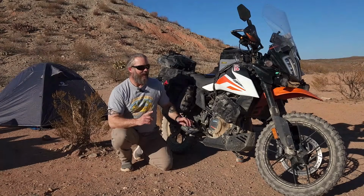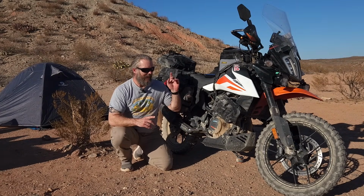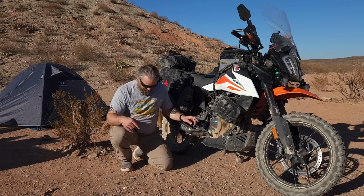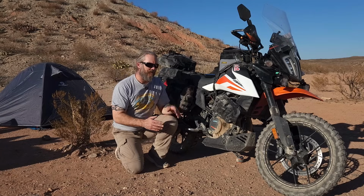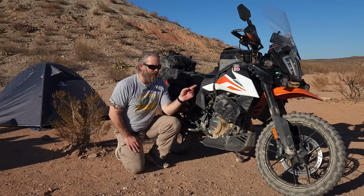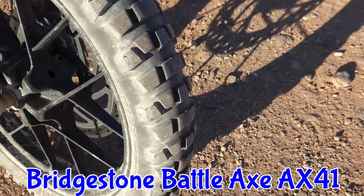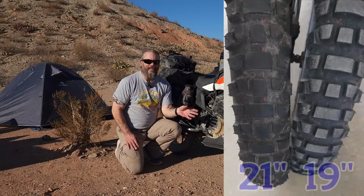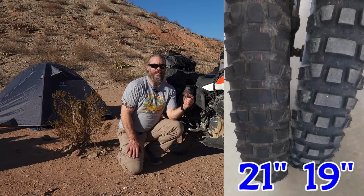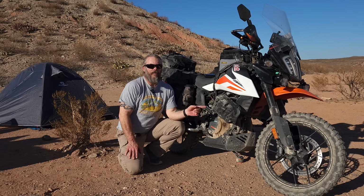The one thing I will say that you really need to do if you're going to do this type of riding is you need good knobby tires. So the question I get all of the time is, what tires do I use? I have a Bridgestone Battle Axe AX41 up front. It is my absolute favorite front tire, especially in the 19-inch. It's spaced more than it is on a 21-inch, so it works really well on this bike.